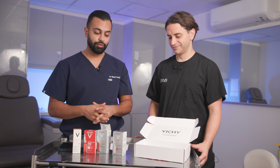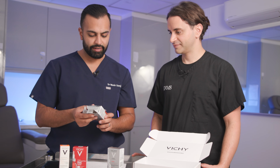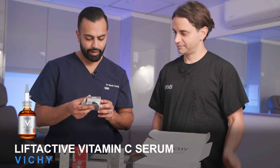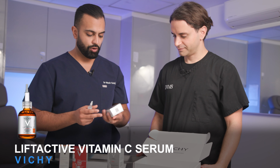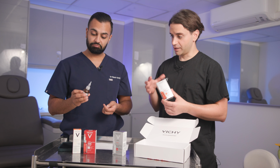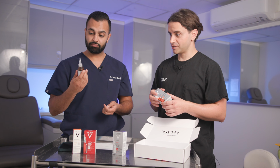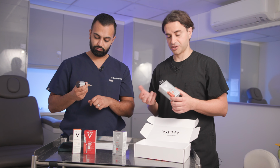Absolutely. So look, here's the first one that a lot of patients use. It's the LiftActiv Vitamin C Serum Corrector. So 15% vitamin C. What do you have to say, initial thoughts, just looking at the packaging? The first thing, it's appealing, it's sealed, and it's a dropper. So you would hope that there's not much oxidation going on.